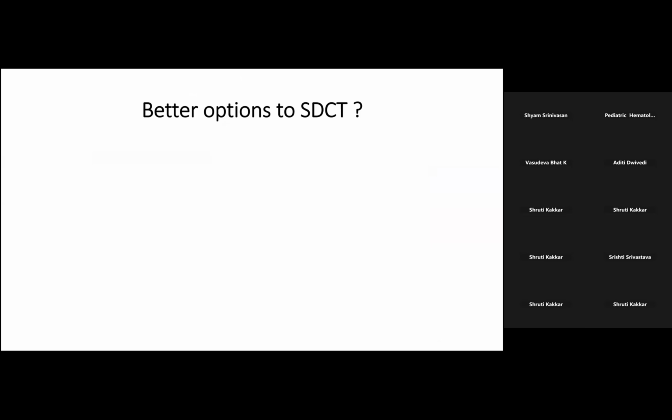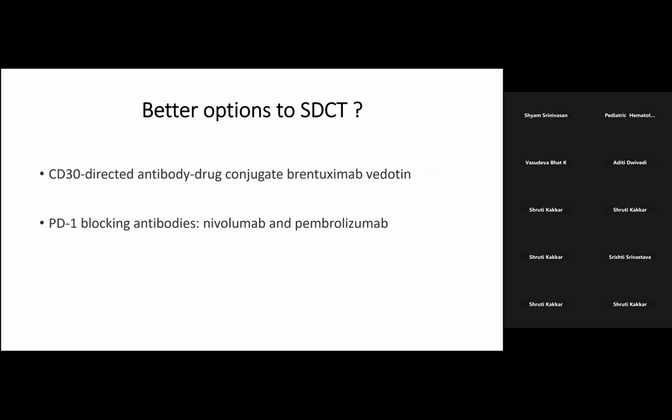So then the question arises, do we have better options than standard dose chemotherapy? The options would include a CD30-directed therapy, and the drug is brentuximab vedotin. And then the PD-1 blocking antibodies, which are the immune checkpoint inhibitors.